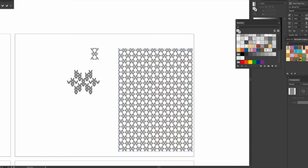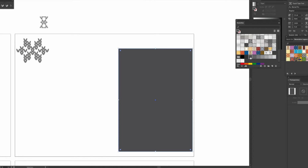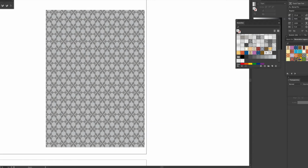So remember what I said about the transparency? Let's just take away these guys for a little bit. Let's make this one. Okay, if I was Dale of Norway, I would make it like a light gray or something, right? And then with a pattern on it, see how it already looks like knitwear? It already looks like a knitted something. That's because we made the pattern look like knit stitches, right?